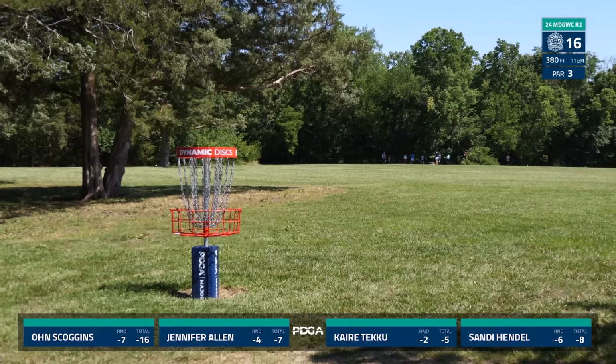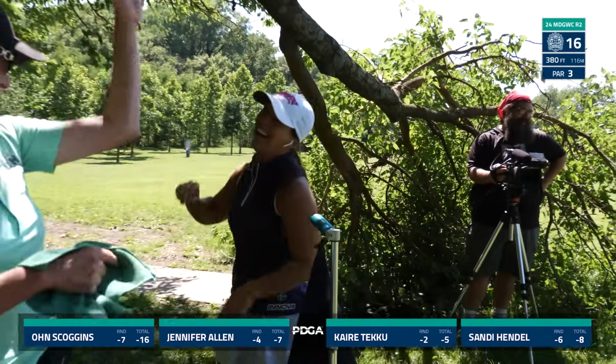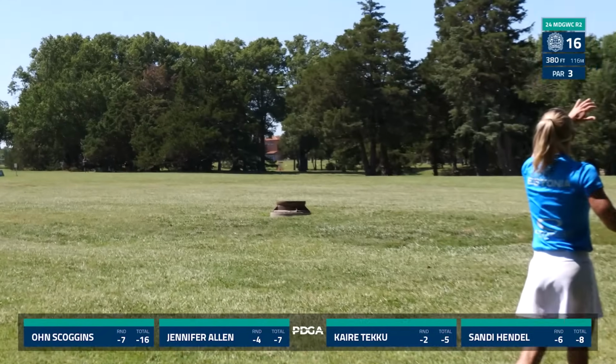This looked like our depth perception is clearly bad. As with the aging, this is the Masters division. It looked like that just dropped next to the pin. So, did not, unfortunately.